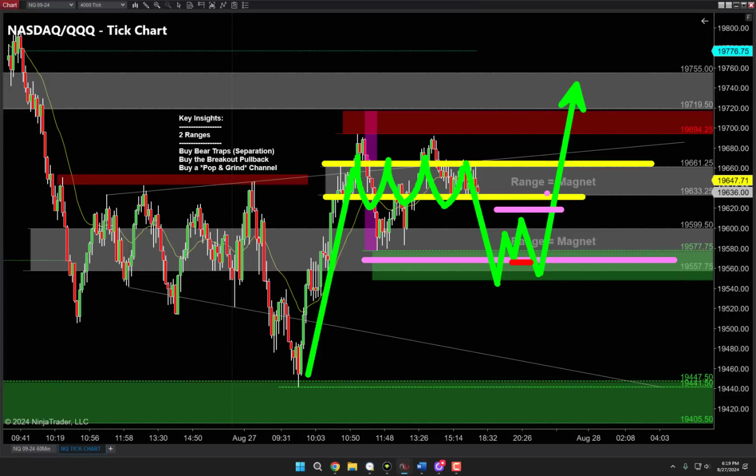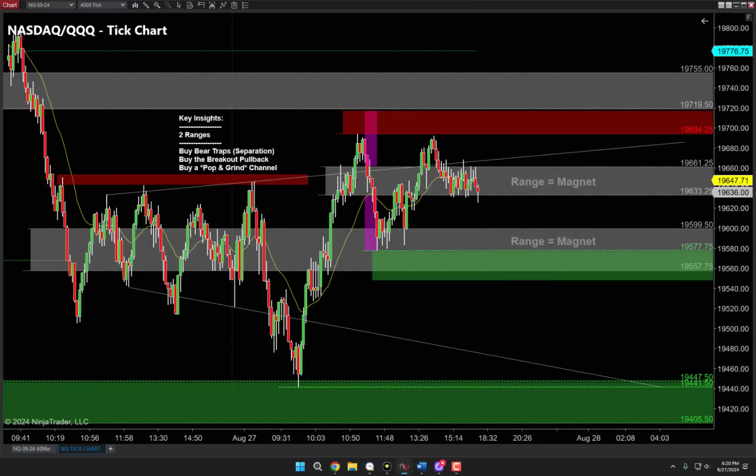I don't want to buy as it goes higher. I want to be in long. That risk reward ratio is lopsided in my favor. So the exact same game plan going lower that we talked about earlier on the S&P.